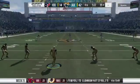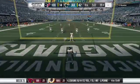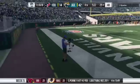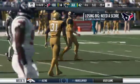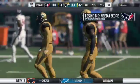Here's Lambo out to kick this one away. And that'll carry over the back line of the end zone for a touchback. The Texans offense now, they get set to head back on the field here. And last time wasn't pretty. One play and an interception. We'll see if they can do better.